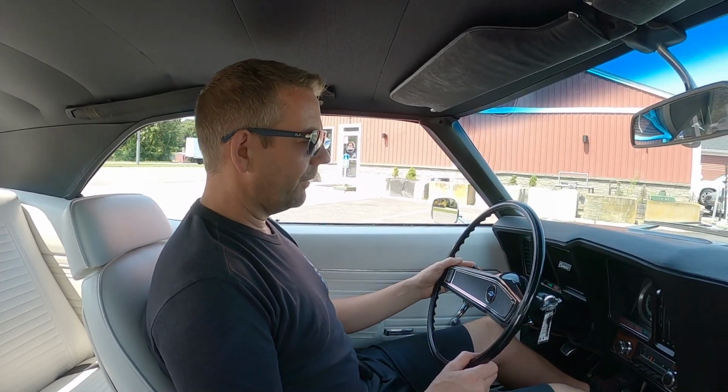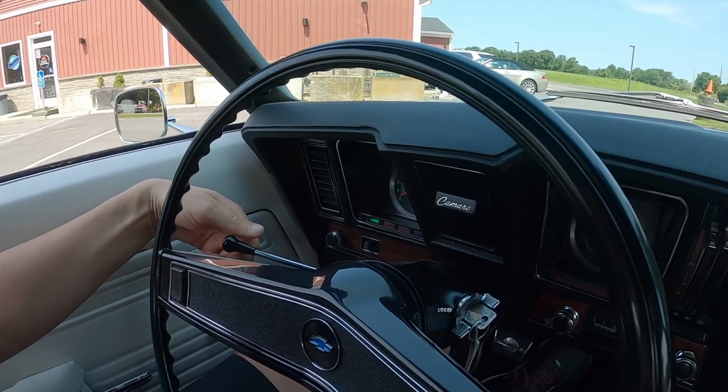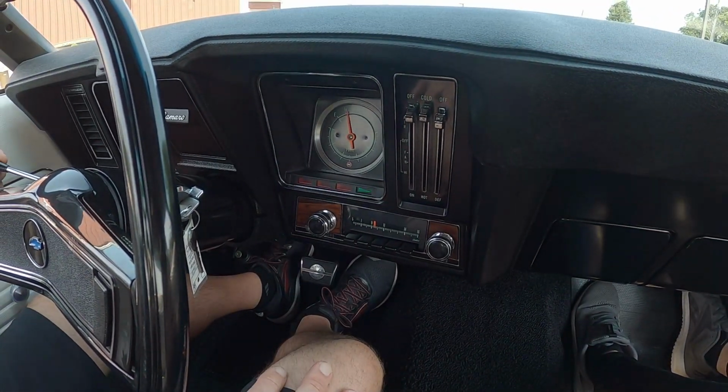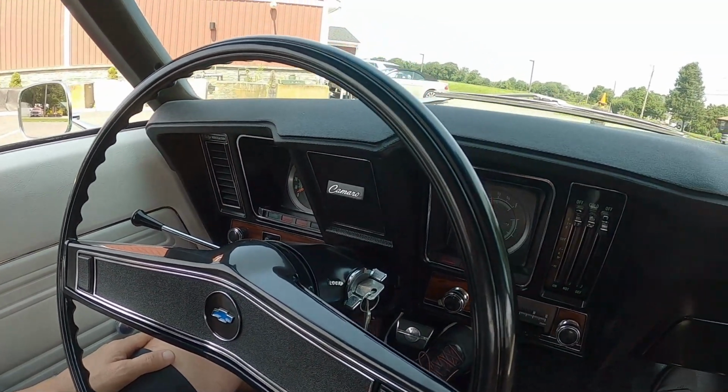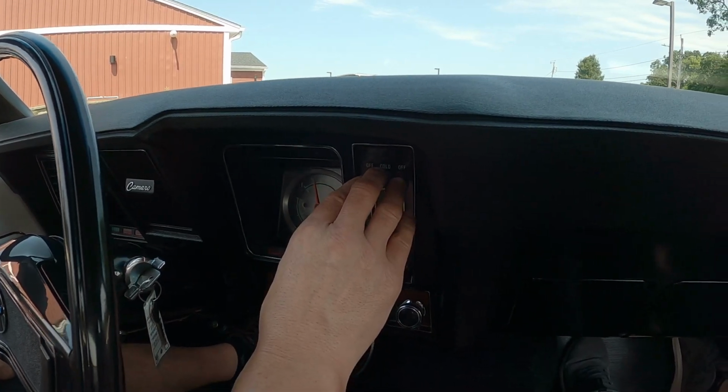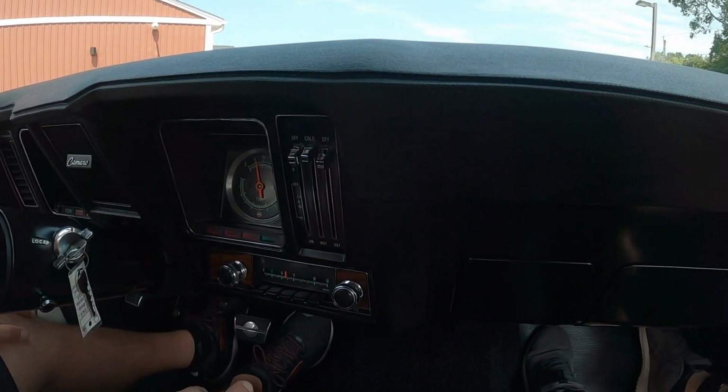The directionals, you can see the directional working there. Directional working on this side over here. The speedometer obviously works beautifully. You can see the fuel gauge is working accurately. All of the heating system works. We went through all of that.